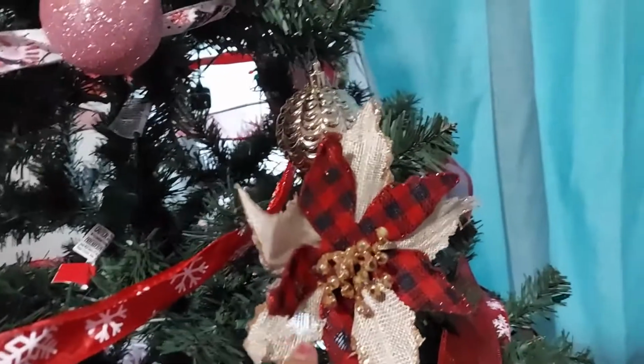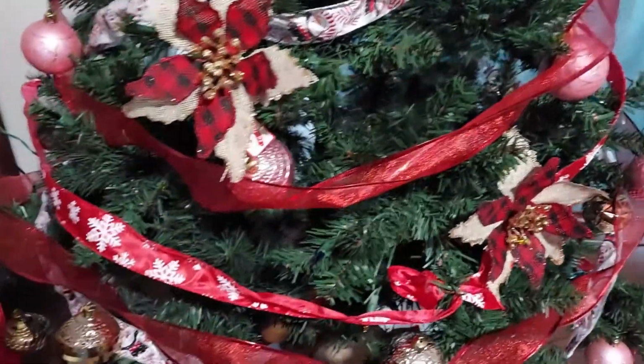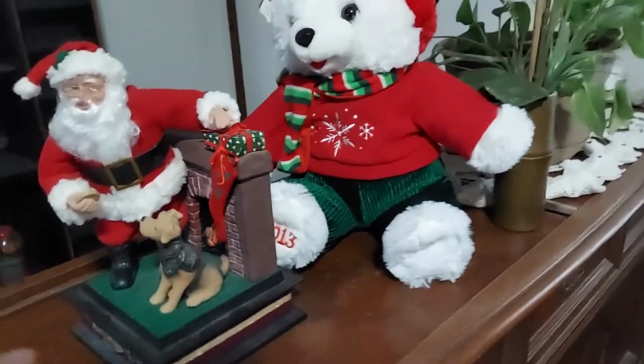Additional ko lang. Ayun, meron akong flower. Tapos ito. Ayan, ang ganda niya. Elegant yung pagkakagawa niya. Ayan. Few only yung nabili ko. Ayan siya. Merong Santa. Teddy Bear Santa.